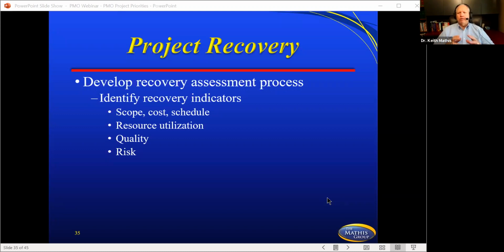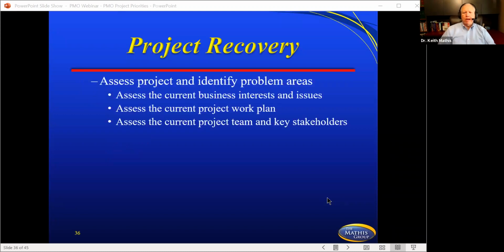And so you're wanting to know what the real problem is, because you're going to make recommendations from this to management and to the PMO. The other thing is assessing the project, identifying problem areas. So assessing the current business interests, their issues, assessing the current project work plan, the current project team, key stakeholders.